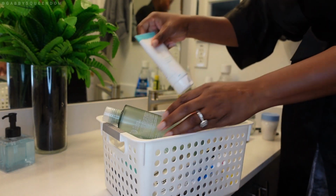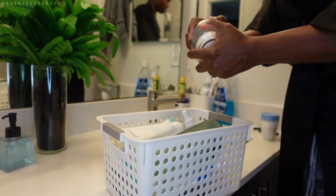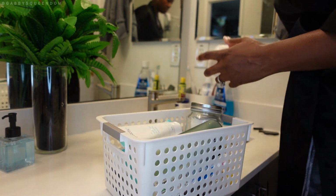All right, and of course, once that entire process is done, I like to go ahead and put everything in the container that it belongs in. In this case, this is my facial container, and I'll sanitize it maybe later or the next day before I use it.